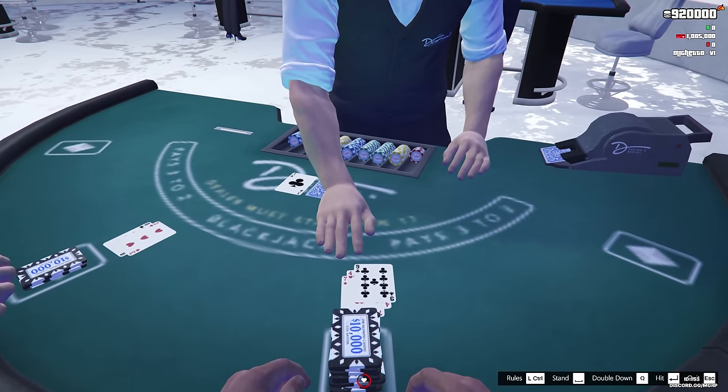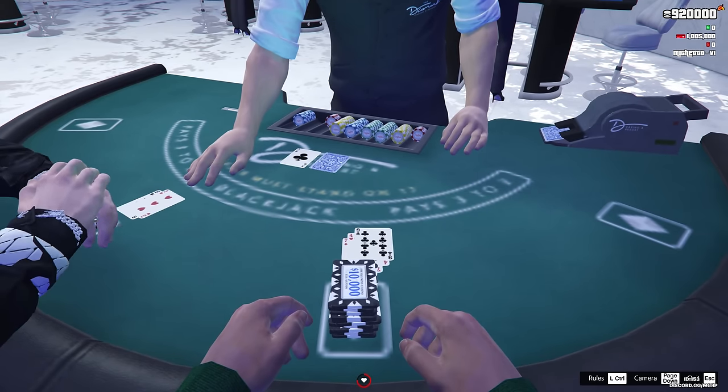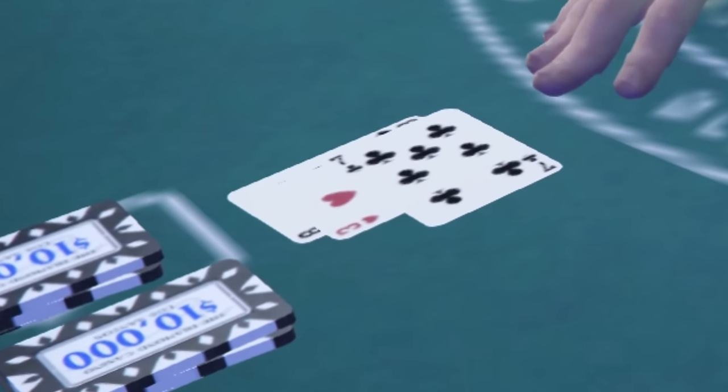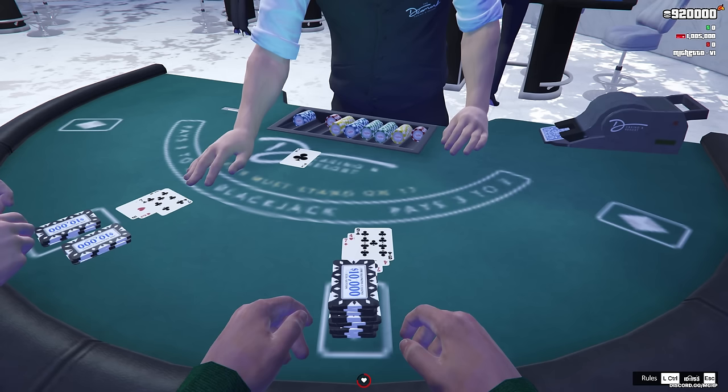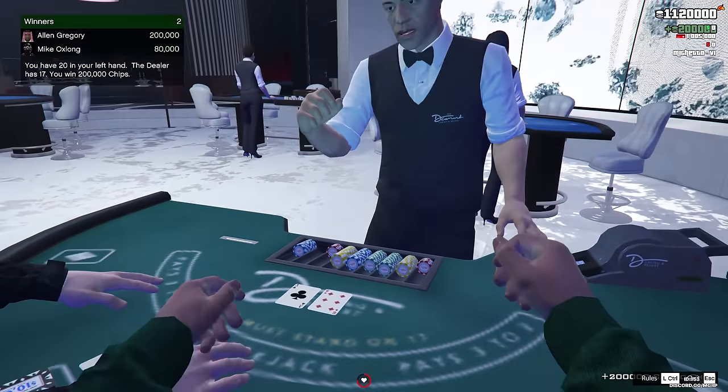20. All right, I got 20. Ooh. That's a stand. That's a big stand. I'm doubling, sir. You're crazy. You're a madman. Double down. Oh! And 17. Let's go. Yes, sir.